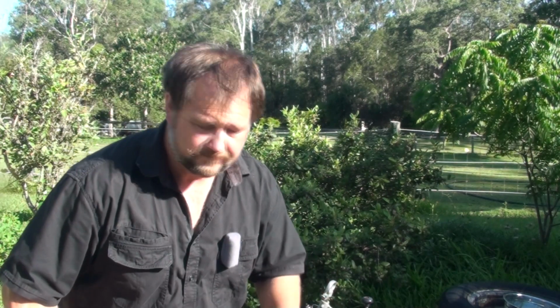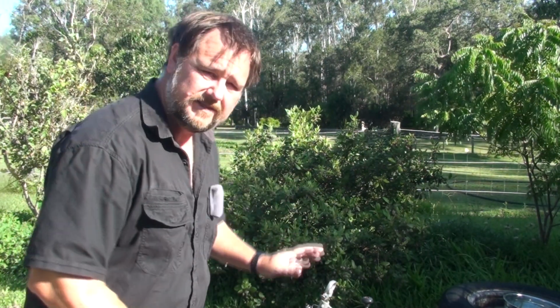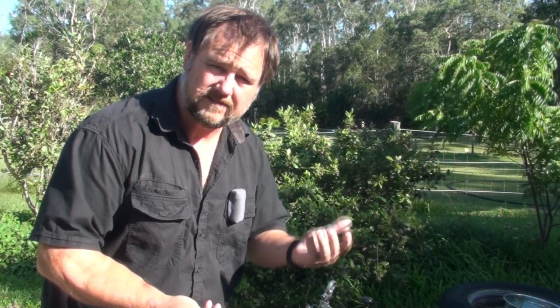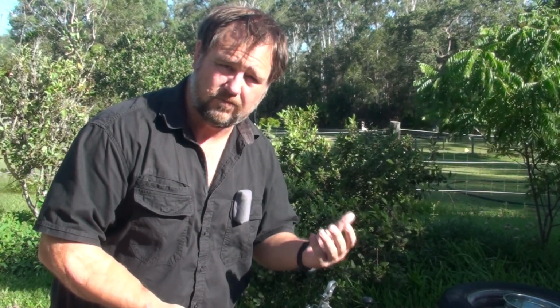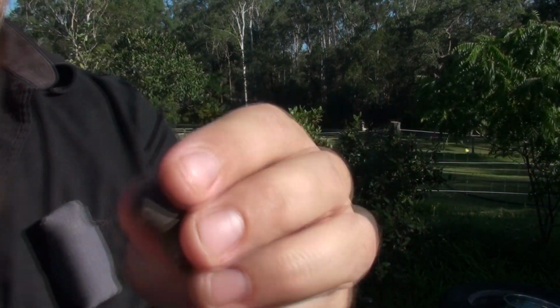If there is a problem with birds or insects getting to your berries, you may have to throw a net over them. But like I said, I don't have to worry about that because it seems that the birds and insects haven't found my berries yet, and hopefully they never will. Okay, let's have a look here.